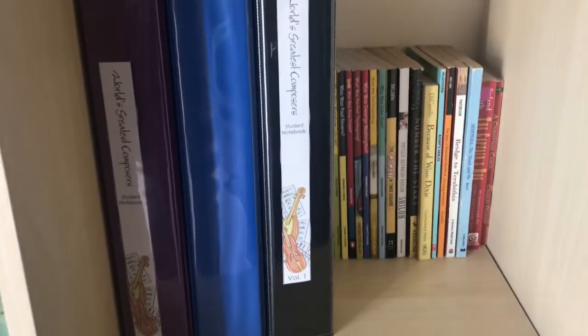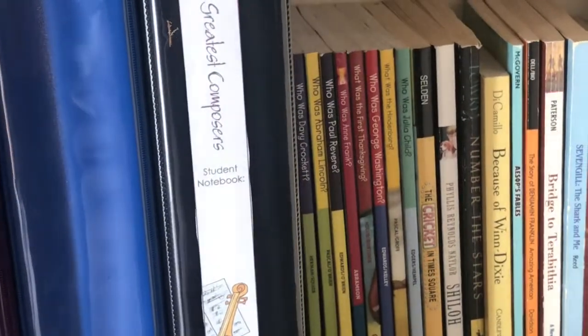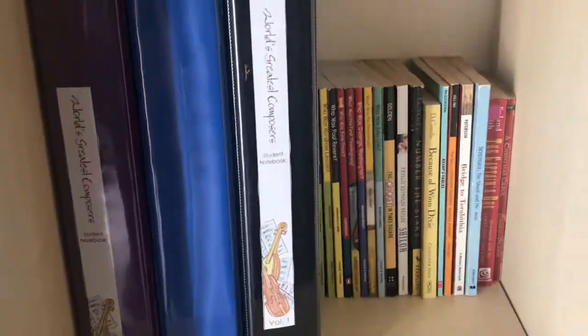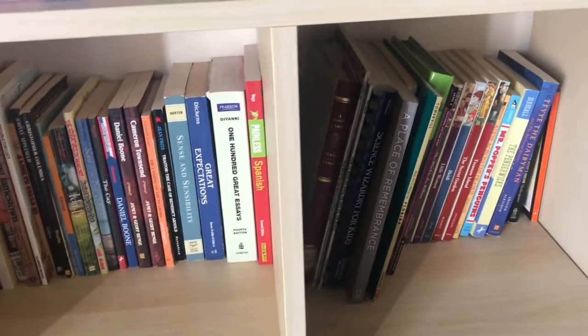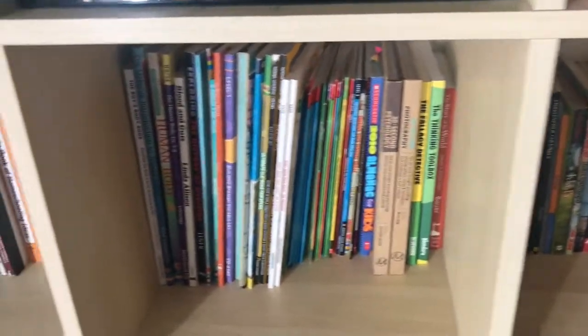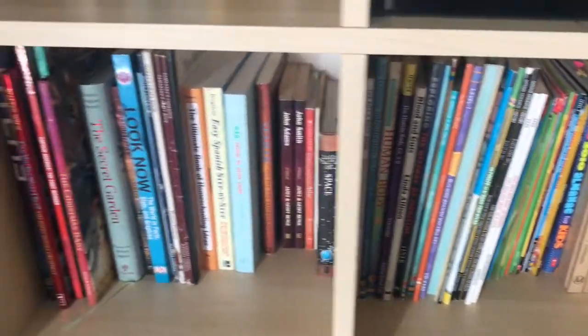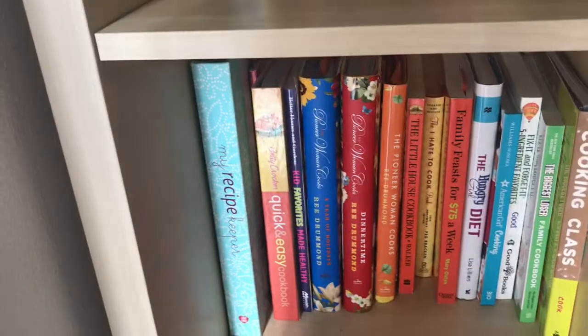Over here again, I just have some more resource books. We really love this Who Was series, and so we have a ton of these as well. And that's pretty much all you're going to find on the bottom shelves as well. Again, these are resource books just for my kids to be able to read through, or their curriculum that I've already used with my daughter that I am holding on to use with my son. And then in here we have a shelf of cookbooks.